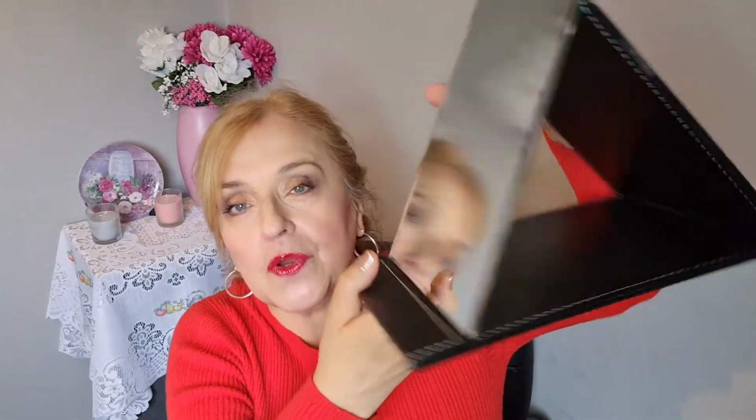But it's so handy and it's so good, and I am so pleased with it. And I'm sure it was Monica that I saw with it. If it wasn't, please tell me who it was. I can't remember. But I absolutely love this mirror. So whoever showed me, thanks very much. Whoever suggested this, thank you very much. I love it, and I highly recommend it.